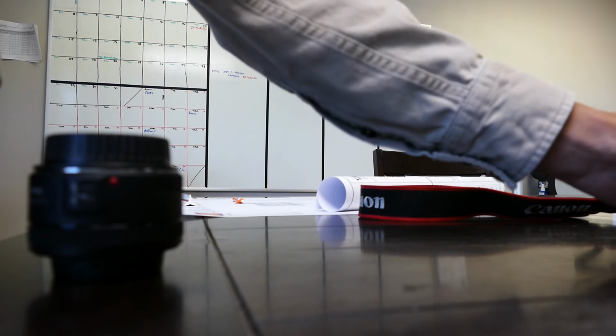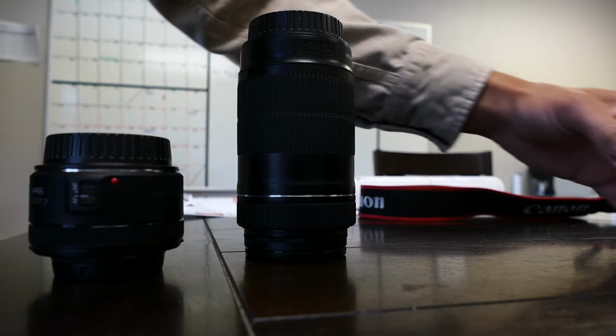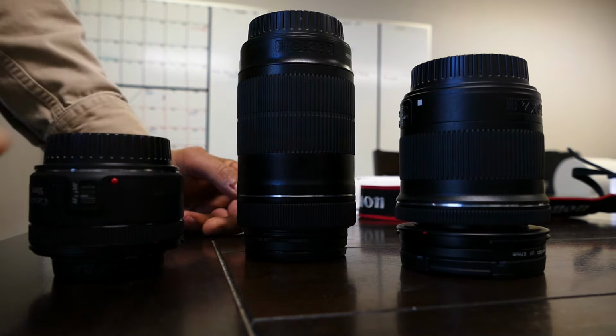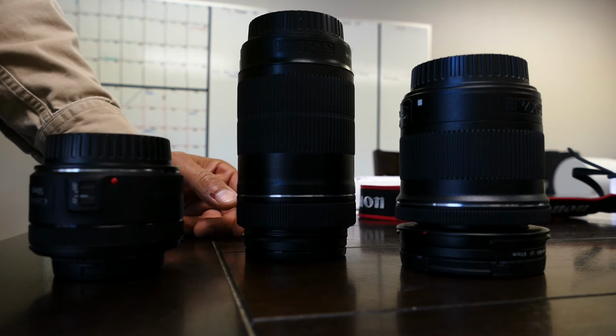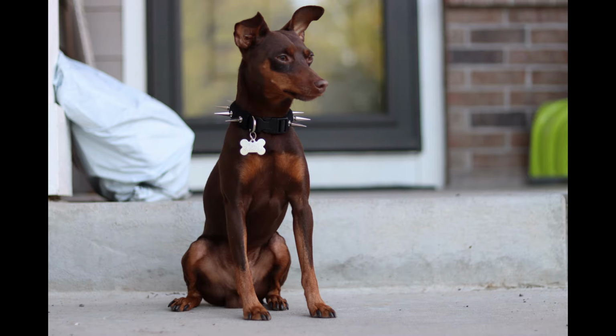Here are a few different lenses that can be used with this camera. We'll get a better review on these later. I just want to display that with the interchangeable lens camera, you have many options to choose different lenses to get a different effect for your filming or photography.